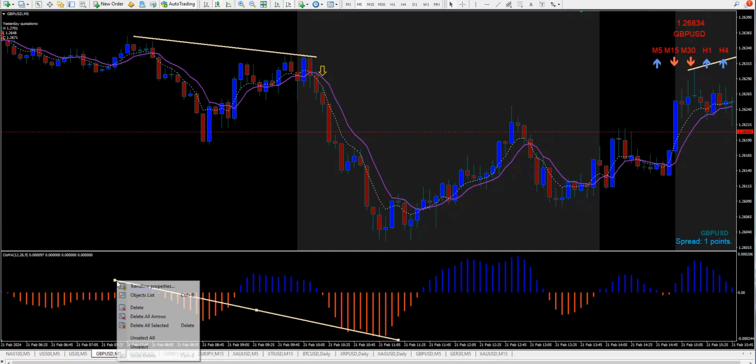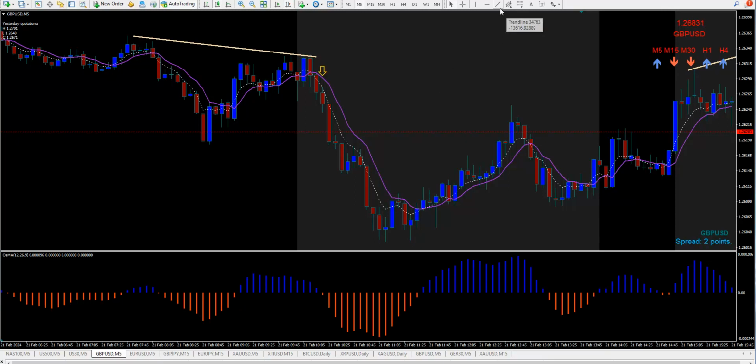Let me get rid of that. I'm going to try and fiddle with that now. So right from here, down here, that is hidden divergence, right? So now you see how on the OSMA it's pointing up?